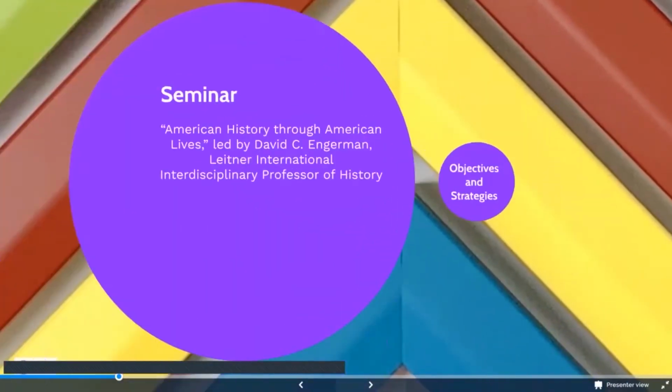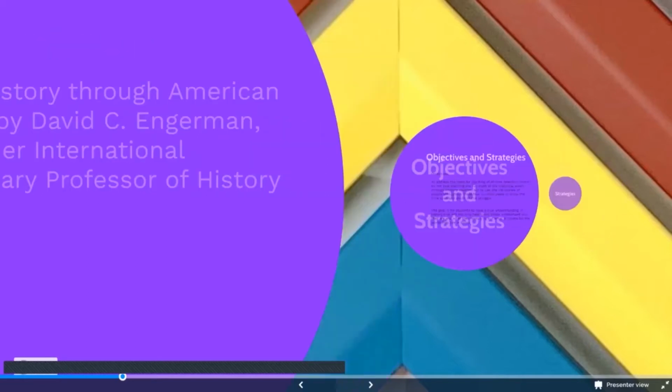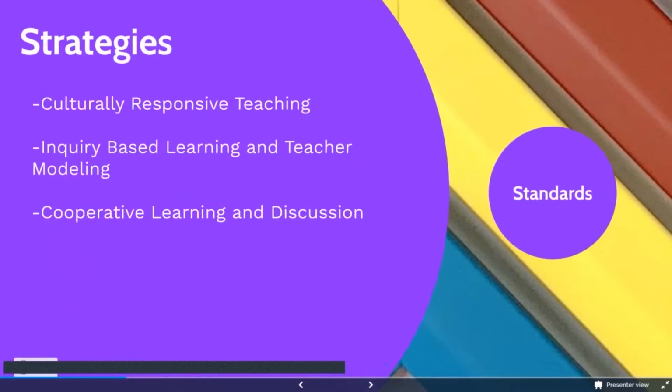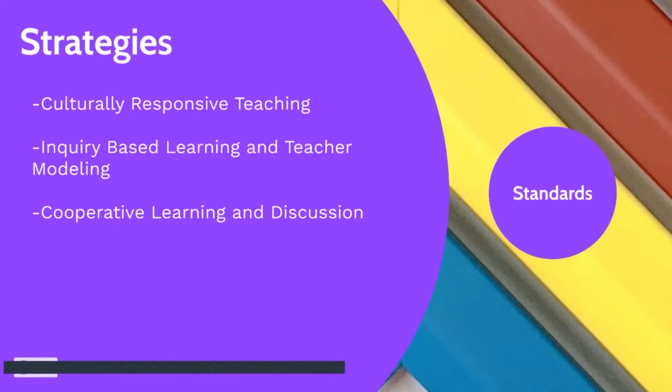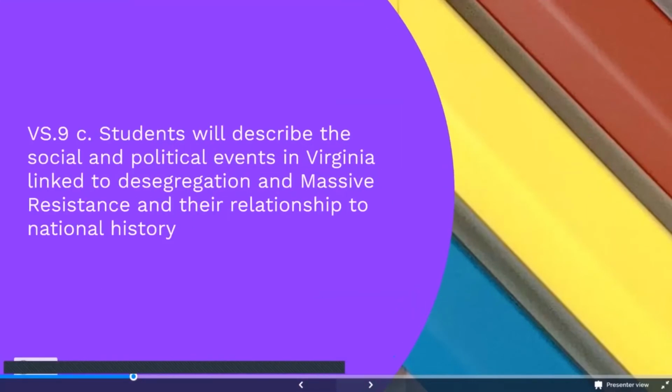So getting into the actual seminar and unit, I was in the American History Through American Lives seminar with David Engerman. The objectives for my unit were to teach history in a connected way that allows students to understand the full scope of United States history as well as the world around them. I did this through culturally responsive teaching, inquiry-based learning and teacher modeling, cooperative learning and discussion. And these are just some of the Virginia standards that it addresses: students understanding cultural perspectives and historical connections across time.